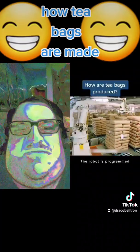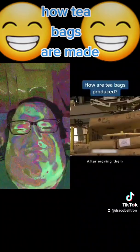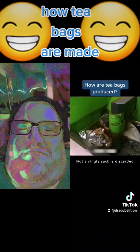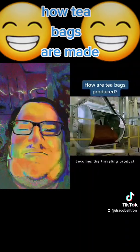The robot is programmed and selects tea leaves of different origins according to the set proportions. After moving them to the conveyor belt, the sacks are sent to the tumble dryer. Automatic cutting and automatic unloading. Not a single grain of tea powder is spared. Not a single sack is discarded. Then the tea powder is sent to the top of a huge sieve to filter out irrelevant impurities, like this nail. The clean tea powder is stirred by the mixer and becomes the finished product.